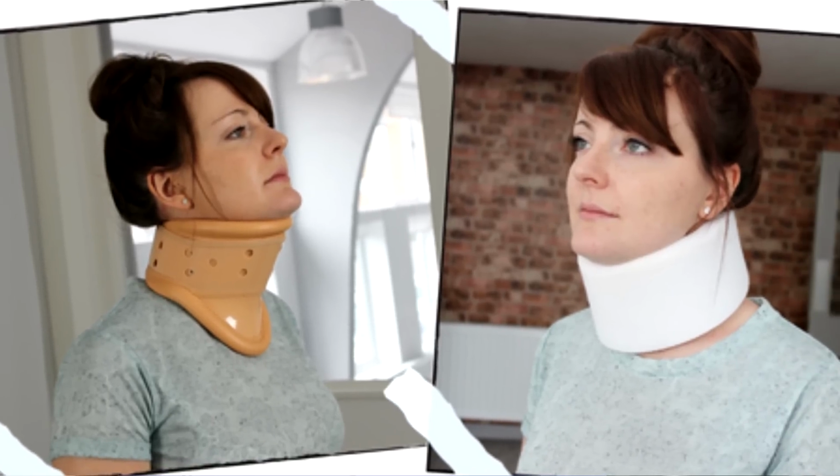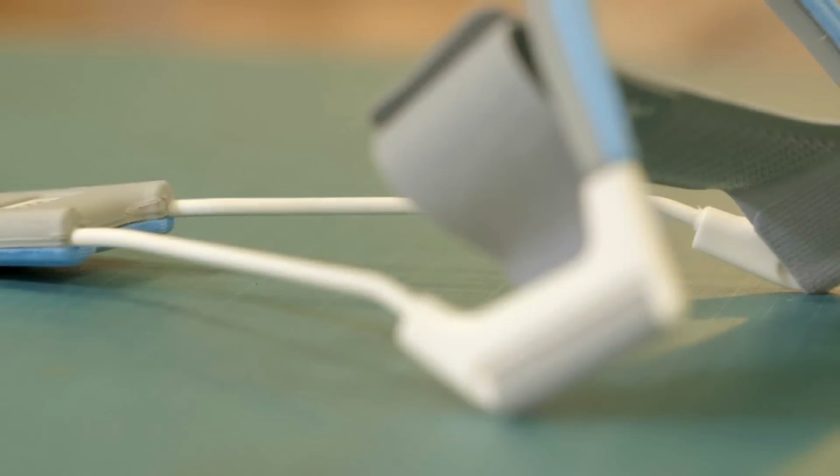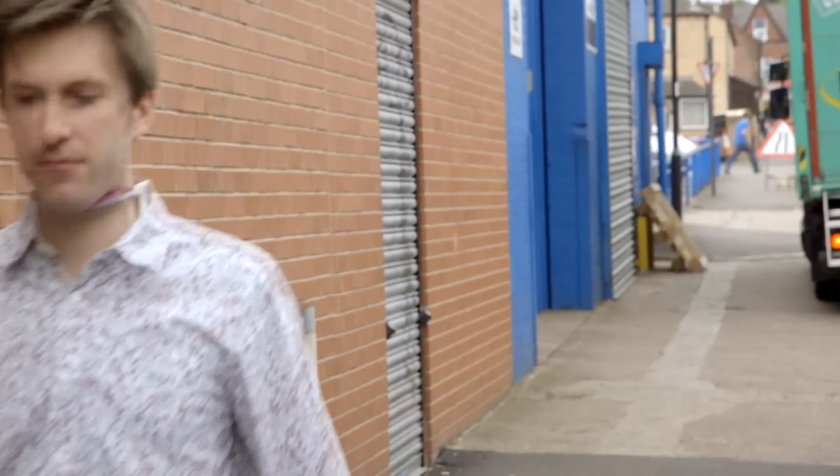We looked at existing products on the market. We spoke to the people who had used them, and the feedback wasn't very positive. Foam neck braces tend to get very hot and sweaty. They become very uncomfortable to wear, and because they are bulky, many people don't like wearing them. We wanted to develop something that was lightweight and really comfortable to wear, so discreet that you can hardly tell that you're wearing one.